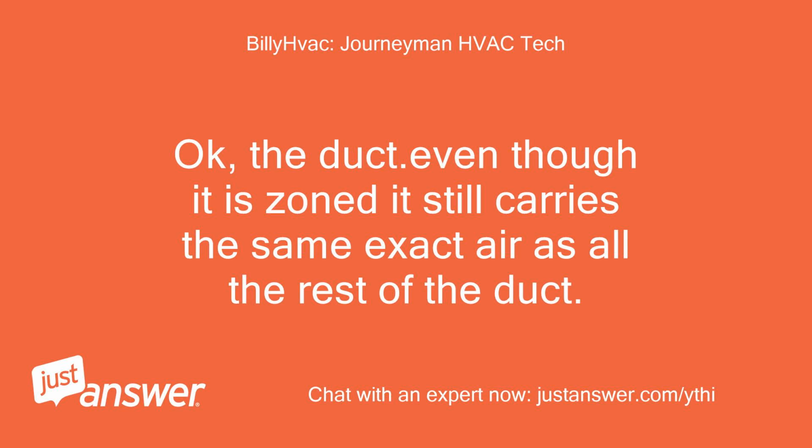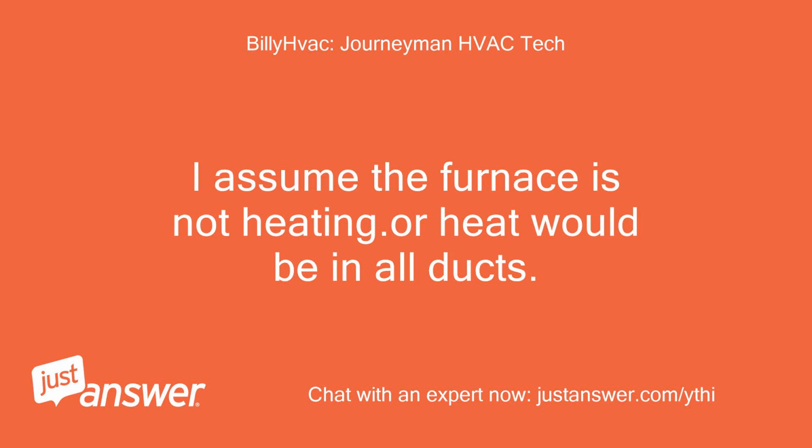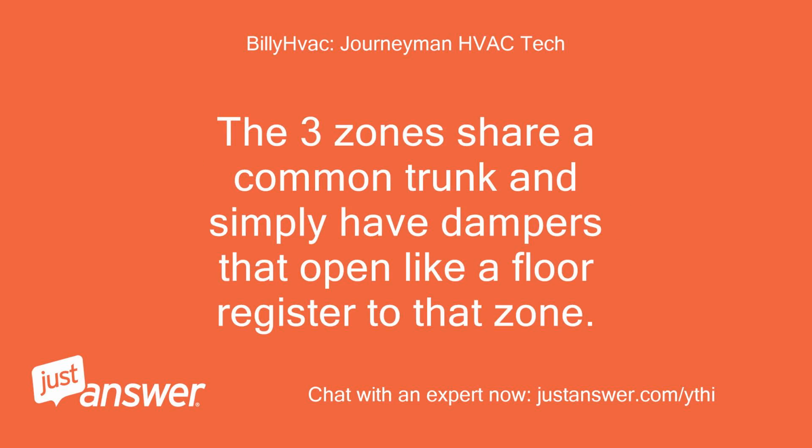Okay, the duct. Even though it is zoned, it still carries the same exact air as all the rest of the duct. The difference is whether the furnace is heating or the AC is cooling. I assume the furnace is not heating, or heat would be in all ducts. The 3 zones share a common trunk and simply have dampers that open like a floor register to that zone.